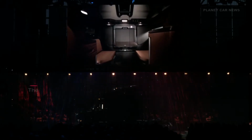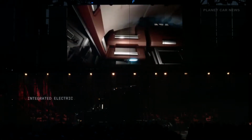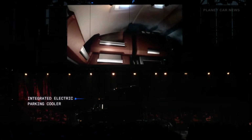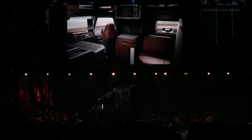Now, add in innovative options like the Flex Suite workstation with the flip-up table and Murphy bed, and the integrated electric parking cooler that idles at night and starts the engine if the battery gets low. And you know we're serious about cabin comfort that raises the benchmark.